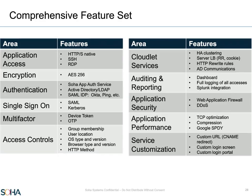So the Soha Cloud really is an instantiation of what Pete was talking about in terms of a cloud DMZ. We provide that zone that really connects your users to their applications, but in the cloud, recognizing that the cloud has a bunch of variables and issues that are much different than a perimeter-based environment.